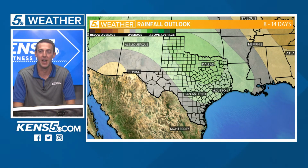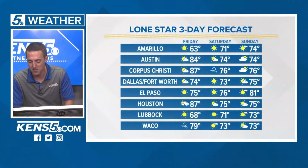8 to 14 day outlook showing that we will be having above average rainfall possible for the end of October. I kind of hinted at that earlier on in the update. And above average temperatures could be possible too. That would be mid to upper 80s for this time of year. That would be above average.